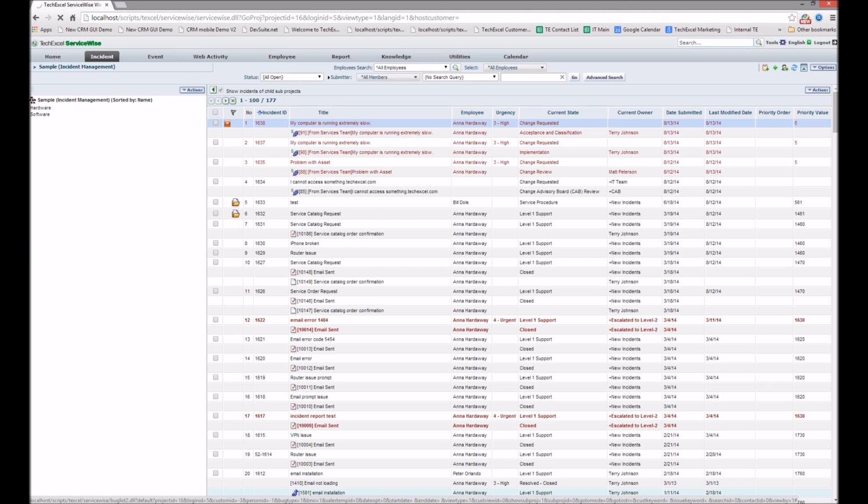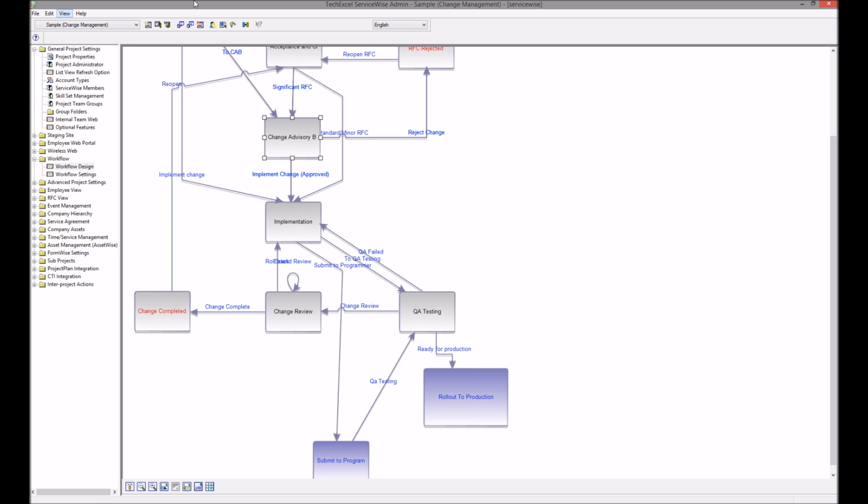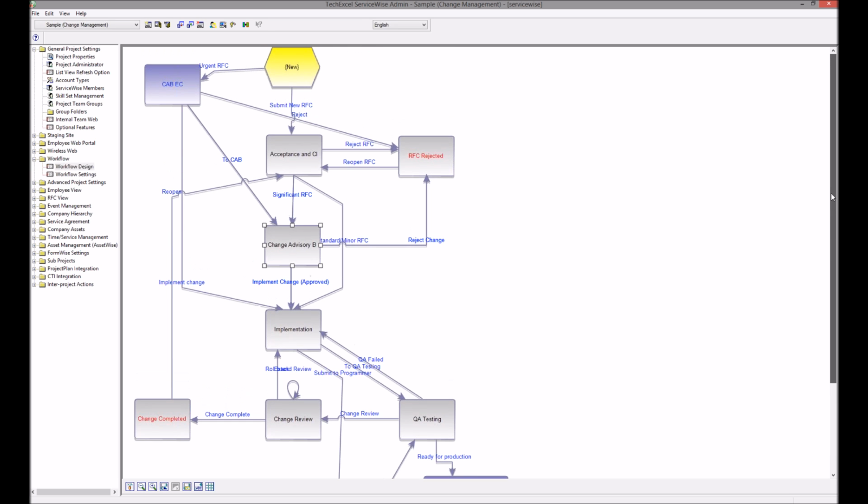So we're going to go back into the admin now and take a look at why exactly I didn't put change management right into this workflow. It might make sense now if I come into change management and show you the change management workflow that we have right out of the box. In this workflow, a new change gets submitted, and then immediately it goes into acceptance. Somebody here, usually the change manager, will review this request and determine if it's a significant request or if it's just a standard request where he can authorize and go ahead and implement.